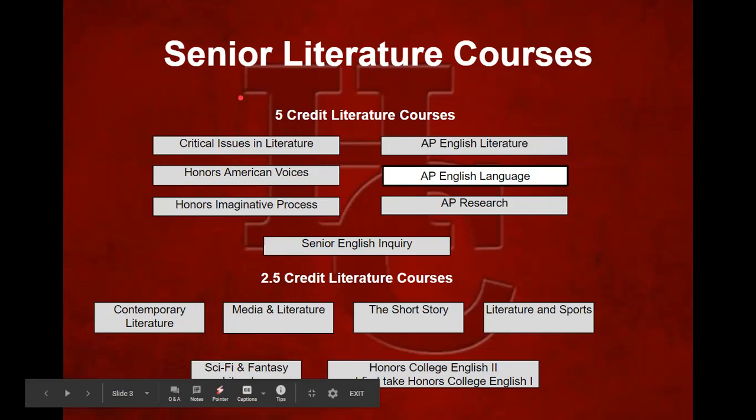Some additional senior literature choices or senior elective choices for senior year. The 5 credit courses I've largely gone over. I just haven't mentioned Critical Issues in Literature. This is a course that really focuses on a variety of different topics and genres like dystopian literature, detective fiction, creative writing, some high interest topics in there, and in a process where students are engaged in the reading and writing right there in the classroom. A lot of discussion about the topics and the issues that come up in the literature that they read.